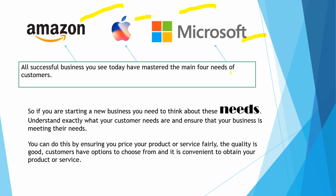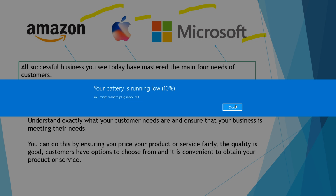So if you are starting a new business, you need to think about these needs. Whatever market that you want to go into, you need to know what the needs are in that market and how you could produce something, a service or a product, that everybody wants. So you need to understand exactly what your customer needs are and ensure that your business is meeting their needs.